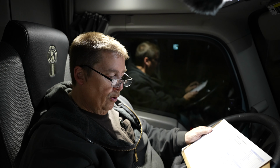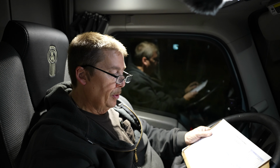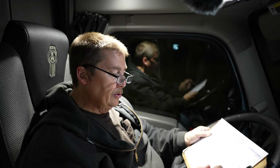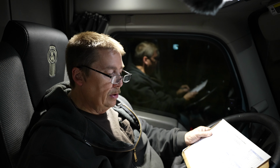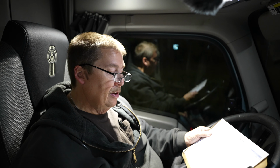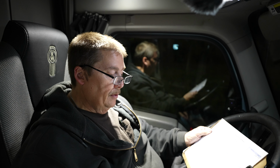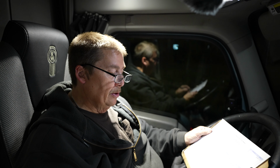The total work order was $4,304.06. We've got $1,288 in labor. We've got $2,666.60 in parts, $15 shop supplies, and then also a PM on the truck was $335.